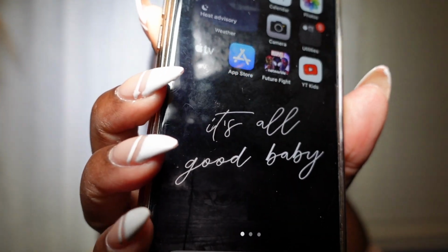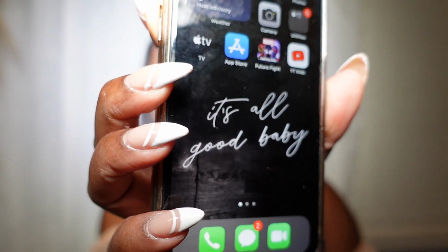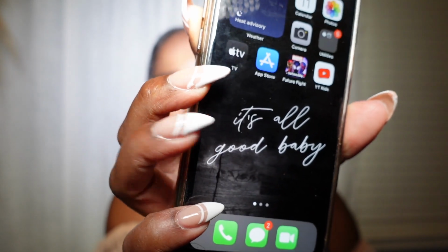And then my unlock screen, let me show you guys. Disregard all these apps my kids downloaded, but it just says, it's all good, baby. So it's kind of a reminder to walk light, not to take everything so to heart, and just to be a little bit more easy when it comes to how I'm doing things. I just did that here recently, so I thought that was a really good tip.